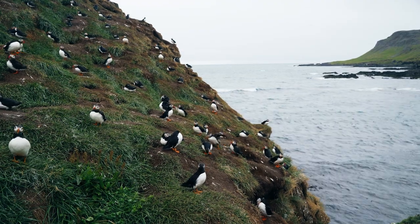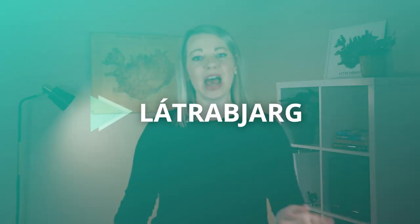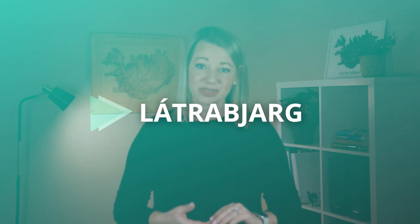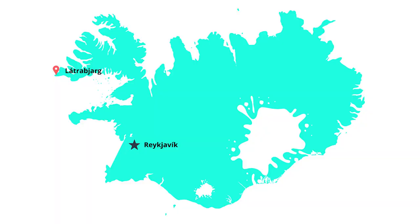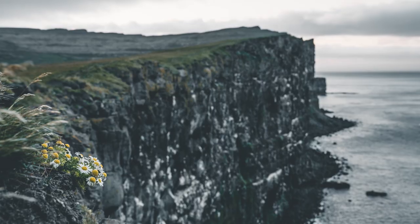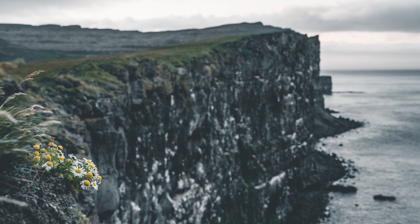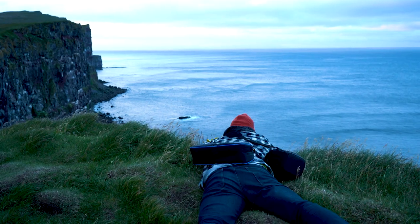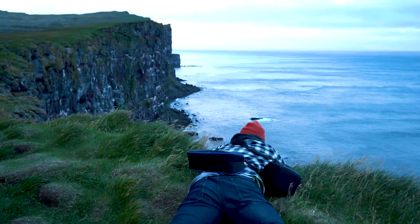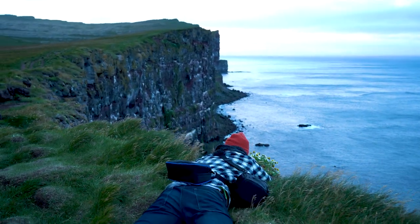The next place to find puffins in Iceland is Látrabjarg. This is a cliffside located in the Westfjords region of Iceland, which is the northwest corner, all those little fingers that stick out. And this is also one of the most common places to see puffins in Iceland. A lot of people travel to the Westfjords, especially in the summer, because they should, it's beautiful. And when you drive out to Látrabjarg, you'll be able to see the puffins along this sharp cliff wall.